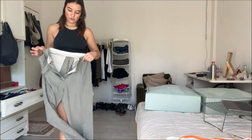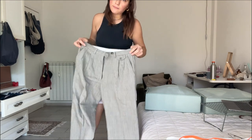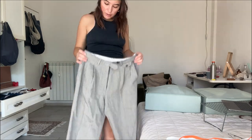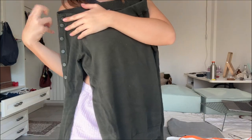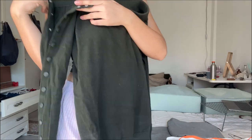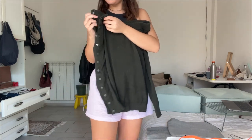Then we have those thrifted tailored trousers made in Italy. Cute, but they need some adjustments because they're a bit long. Top, a Miss Sixty Y2K top, which is very cute because it has a lot of buttons and you can open it. This one is very cute. I'm gonna keep this one.